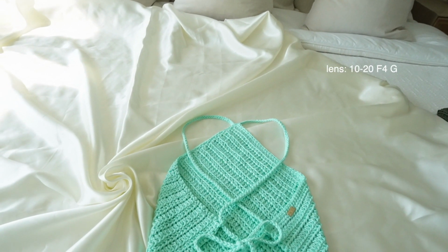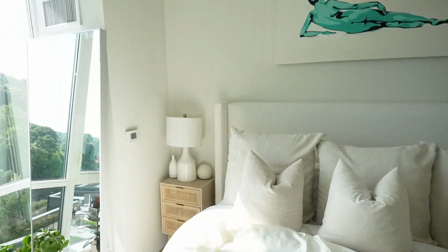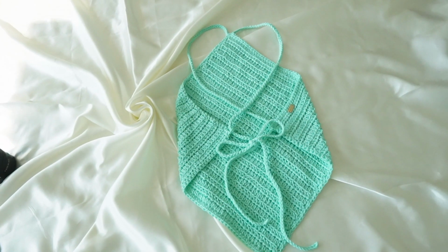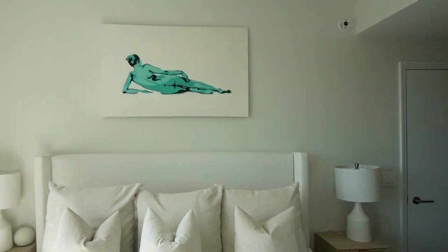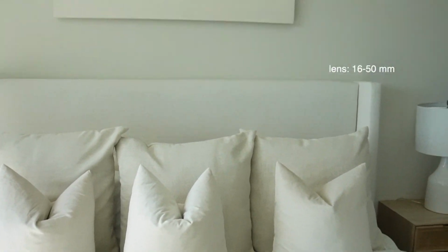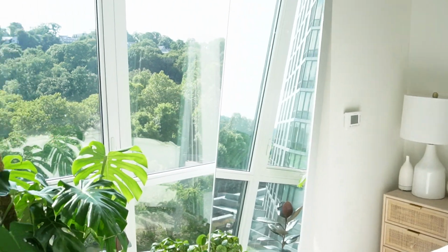This one is the E4PZ1020G, and oh my god, it's like a zoom out effect. I love this. It's so cool. And then this one is the 1.8 lens. This is incredible. Right, and then back to our regular 16-50mm lens. It's like a lot more zoomed in, I feel.